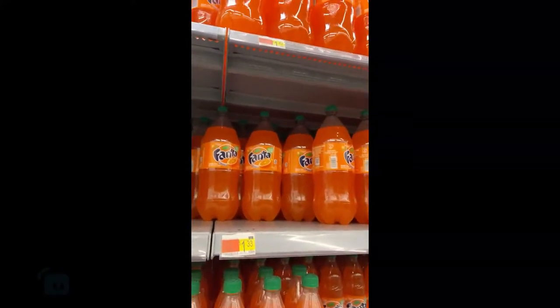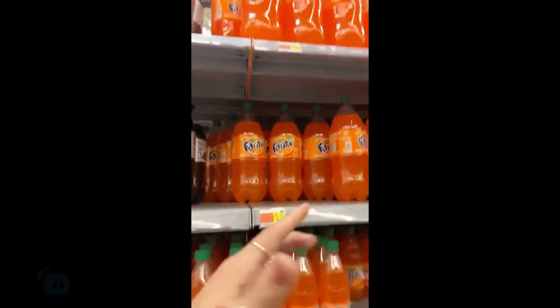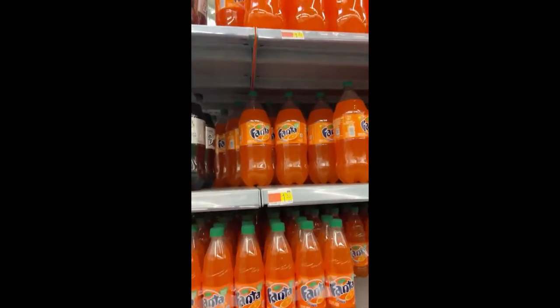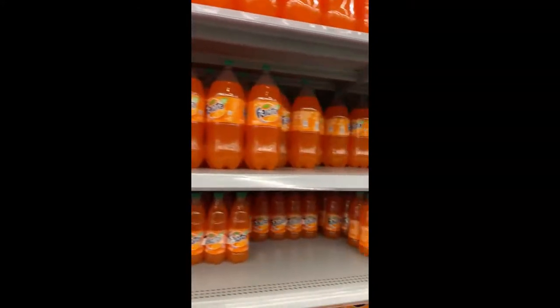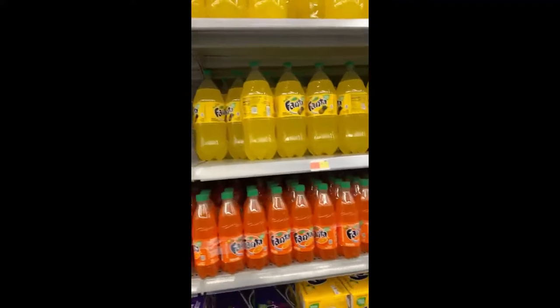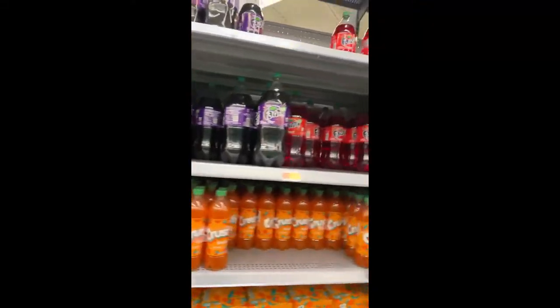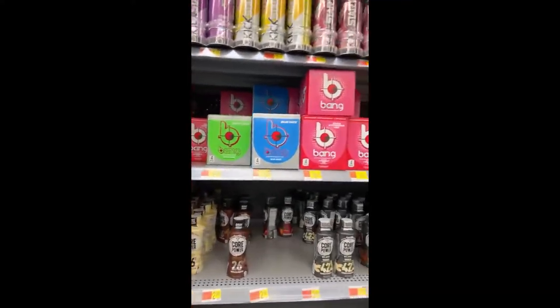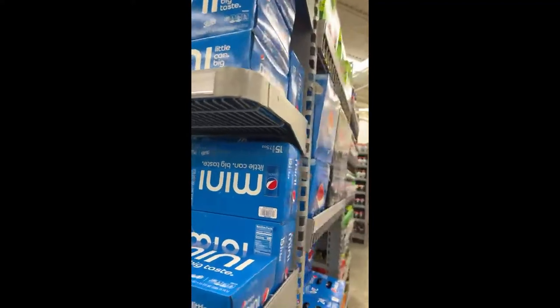So the Fanta's coming at Dollar Tree for $1.25, and the Fanta here is $1.33. So yes, go to Dollar Tree and pick it up there. Things like that, you just gotta shop around for different kinds of prices. They have the Bangs. I mean, Walmart is very good.